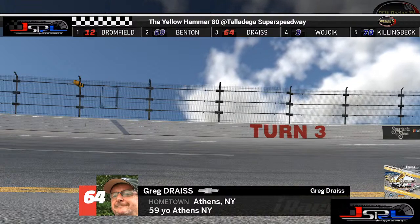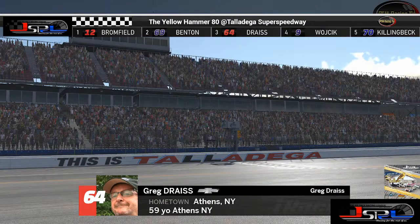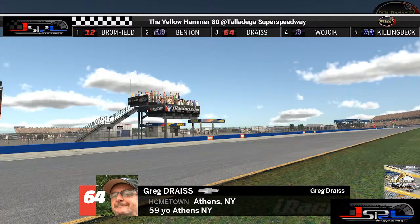And Greg, this was wild from start to finish. What they finished, we're still trying to figure out. But you were pretty much one of the only guys we watched constantly throughout this race, fighting your way up to the front, fighting your way through the field, and obviously coming up with the second hard charge of the night. Definitely got to be proud about that, sir.